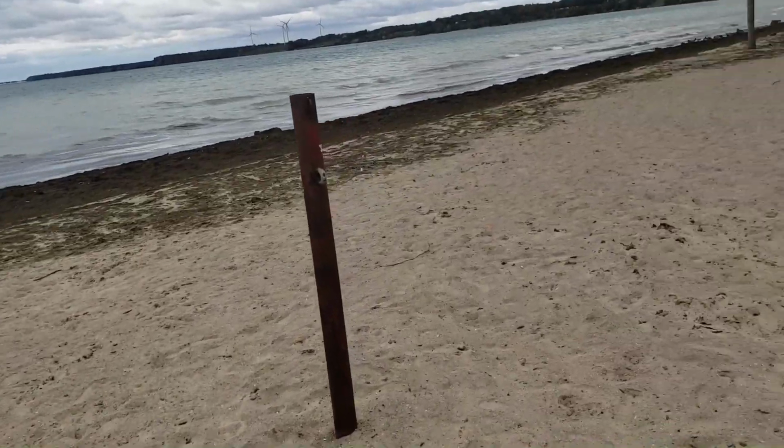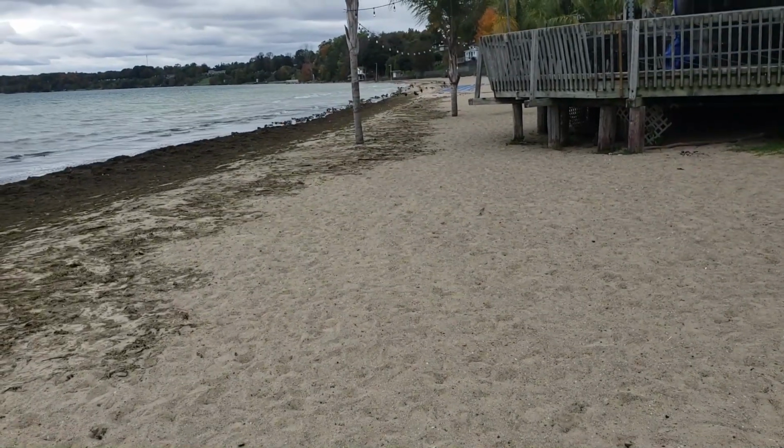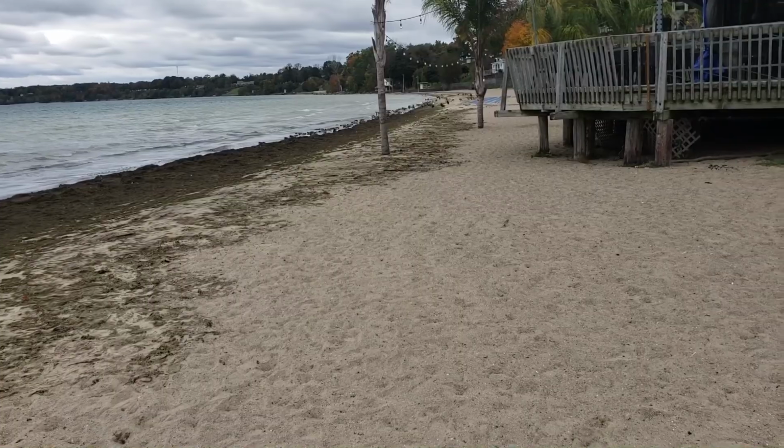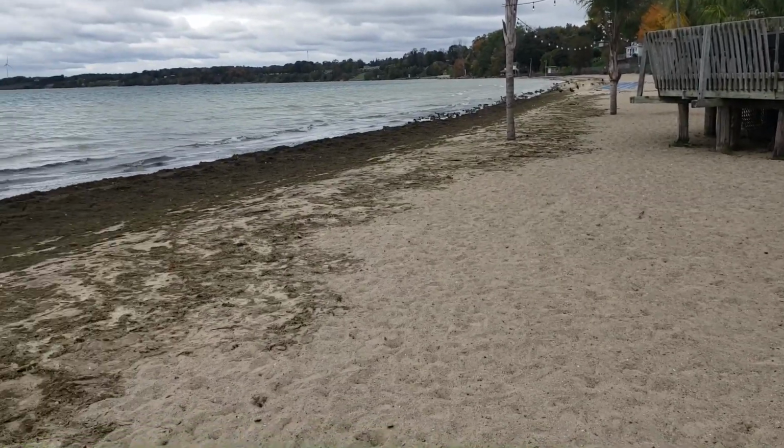But we're here to do the virtual, and what we're going to do is we want to pick up a handful of sand here and just tell them what we see most of, which is a lot of shells in this. And we have a bunch of ducks and geese on the beach today. Also signs of erosion.